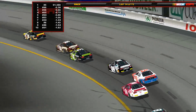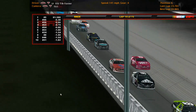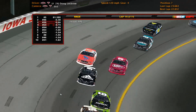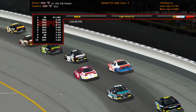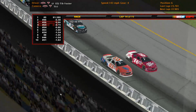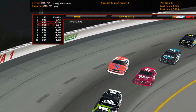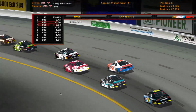I don't remember which race it was, but both of the cars were in the top 2. And Jimmy Jr. did an excellent job at holding off Samuel England that race. Doug Lockrow down the inside of Tib Foster. Tib really hasn't had the best results lately, but so far tonight, he's really turning it around for this Diego Yepes team. For the Hydro Alliance, he's doing a great job.